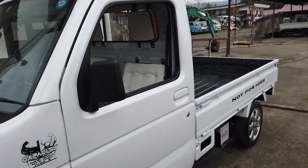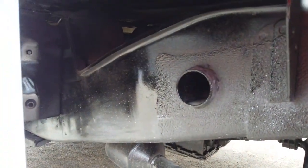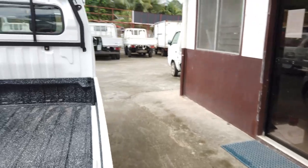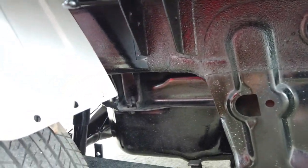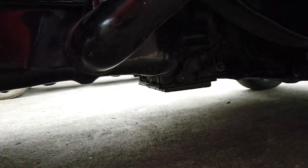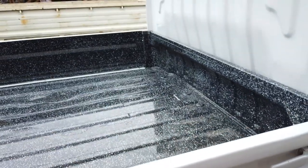Let's see the chassis. Sariwa ito. Yun. That is the chassis. Under chassis. Atin sa kabila. No hidden repairs. Of course, the transmission there. The tank. Okay.